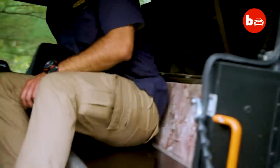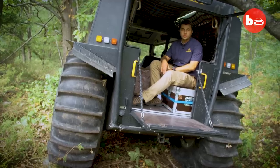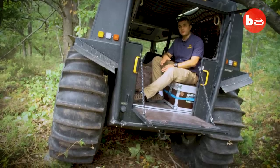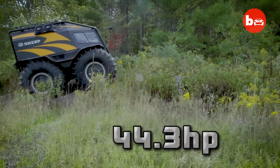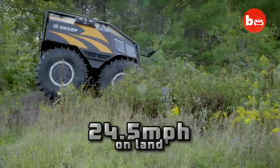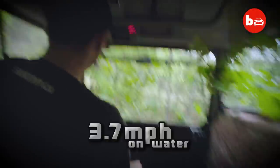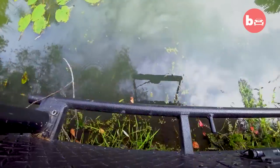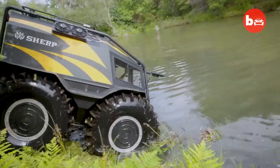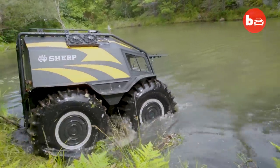We could fit up to 4 people in the back with comfort, but in an emergency or rescue situation, you can fit up to 6 or 8 people in the back. With 44.3 horsepower, a top speed of 24.5 miles per hour on dry land, and 3.7 on water, the Sherp isn't going to break any speed records, but it will take you just about anywhere.